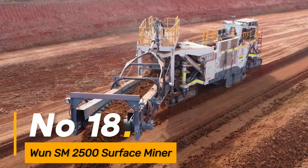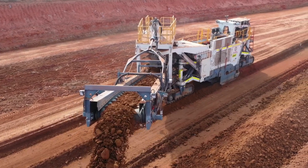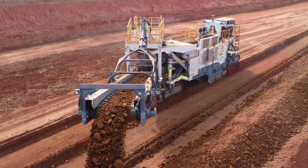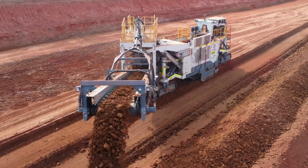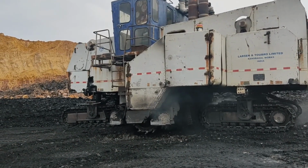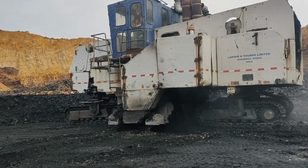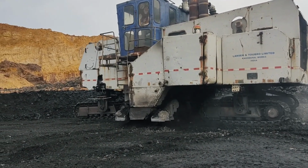Number 18. Step into the world of surface mining with the OneSMT 1500 Surface Miner, a machine designed for efficient and precise material extraction. This miner utilizes advanced cutting technology to extract minerals and materials from the Earth's surface, showcasing the future of environmentally conscious mining practices.